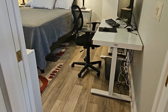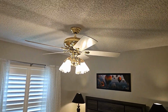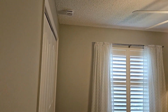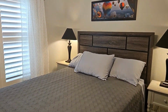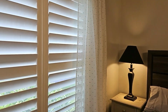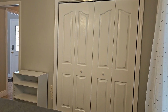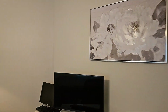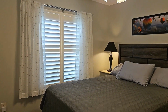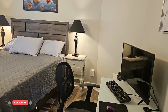You'll see laminate flooring in this bedroom. Very neutrally decorated. It does have the acoustic textured ceiling and plantation shutters. Very popular here in the Villages that homes have plantation shutters. It does have bifold doors for the closet. And just to give you perspective, this room, that does look like a queen size bed, and it does have adequate room on either side of the bed.